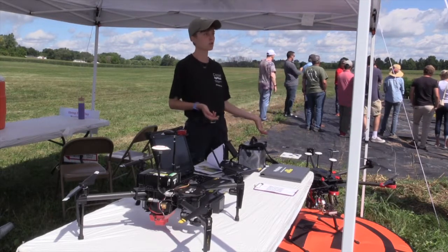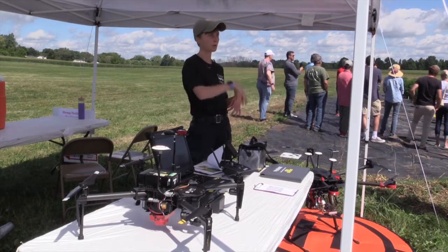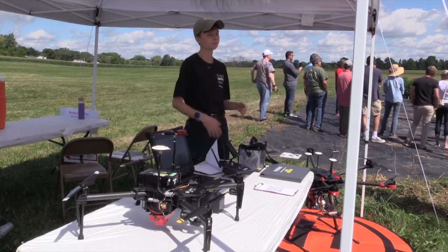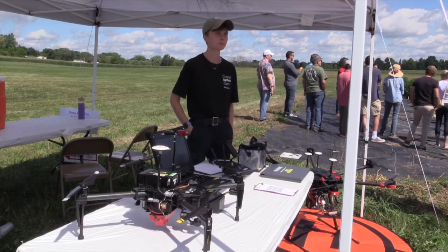this will give you a picture. That picture is pretty much useless unless you know something about what was happening on the ground at that particular time. So are these going to be made available to farmers?